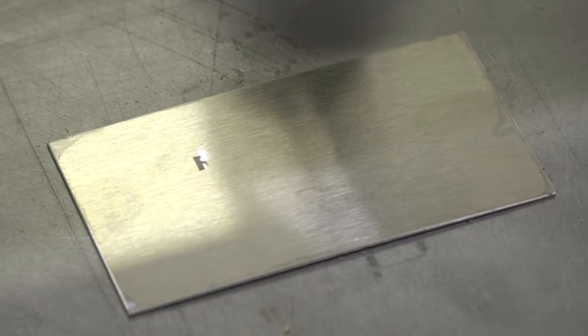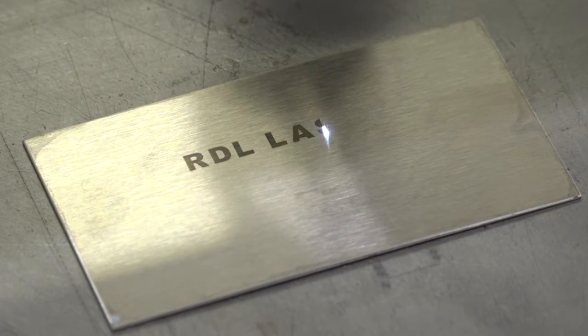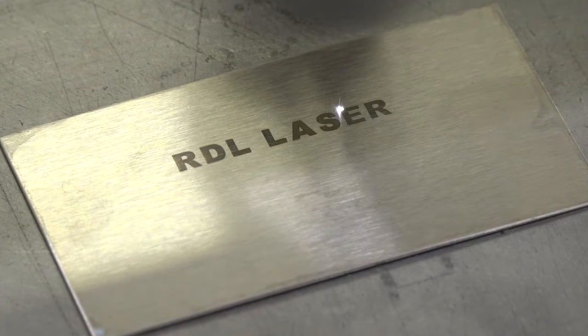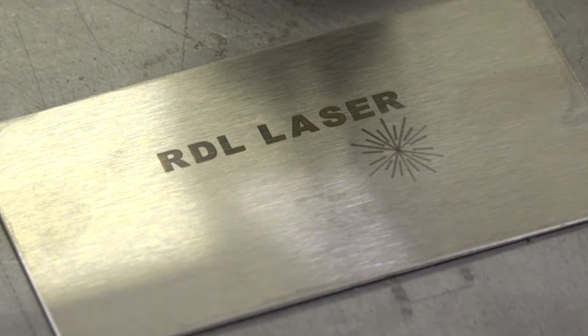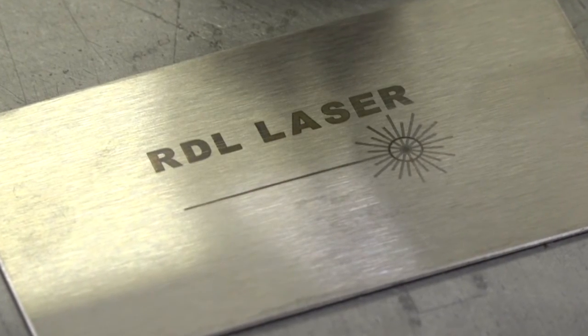So the message from this interview really, Colin, is if people are looking for marking services, you guys at RDL Laser Services could be the answer. The message is yes, we could be the answer, but also we are here to show you what laser marking can do for your marking requirements, whether it be something new or something existing. It's mainly to allow people to see what laser marking can offer them.